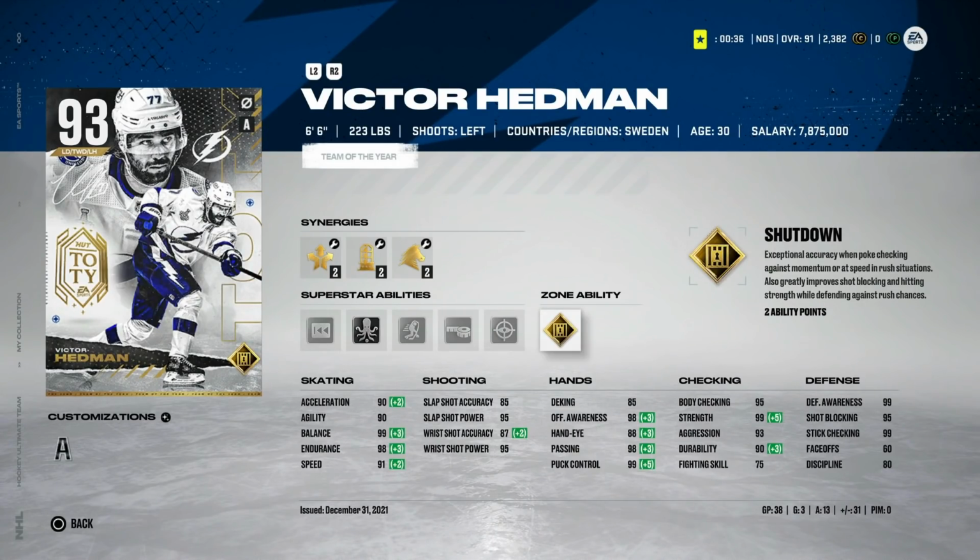His defensive stats are perfect. He's gigantic. He can knock anyone off the puck. If you're able still to get a Team of the Year card, you've got about 2 more days to do it at the time of this recording. You need to go out and do it. This is going to be the best card among defensemen for the rest of the game.